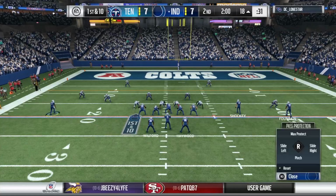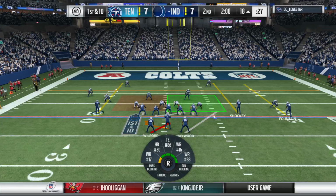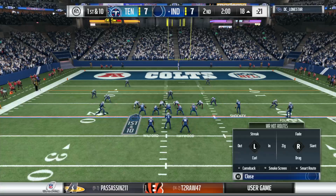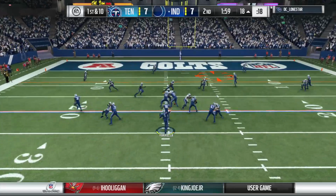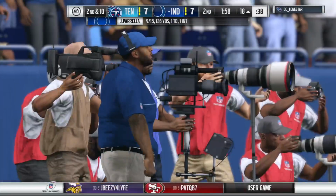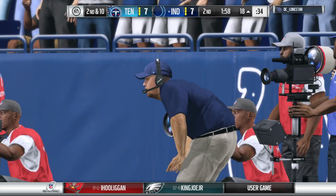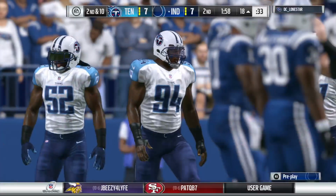Possible run anticipation here as the D-line sandwiches together. They'll look to throw now on first down. Looking middle, and it's incomplete. When you see passes knocked down by those guys I call the frustrated fullbacks, the linebackers, you know that in their zone coverage, they were able to drop, see the ball thrown, and react to it very quickly.